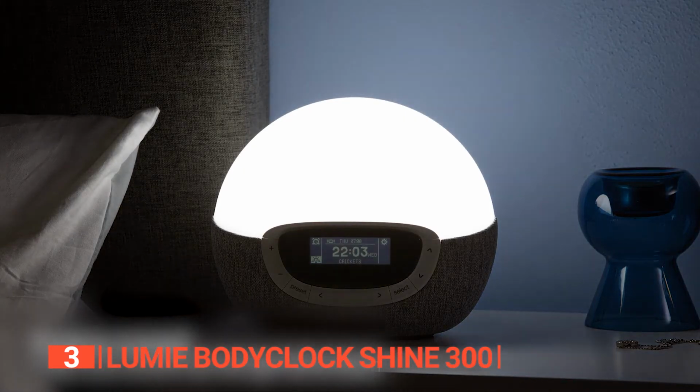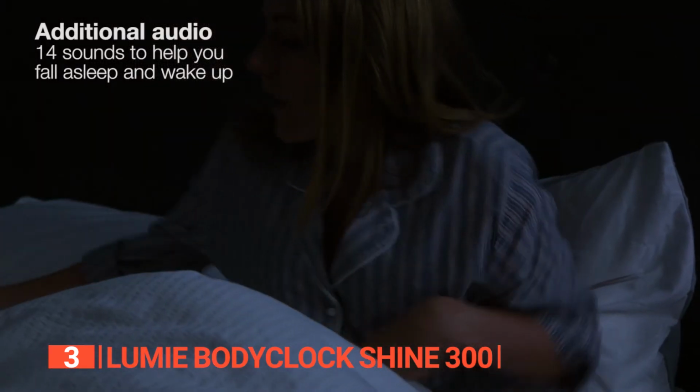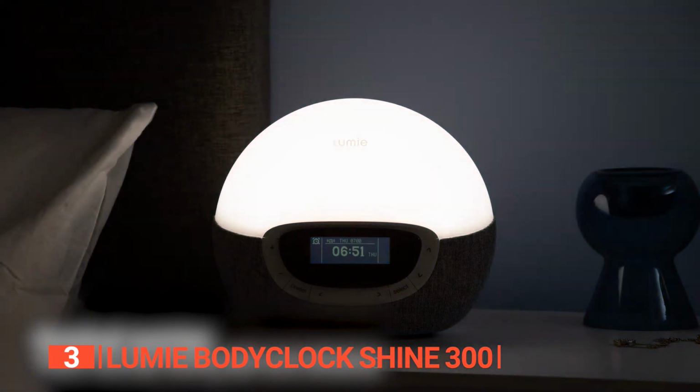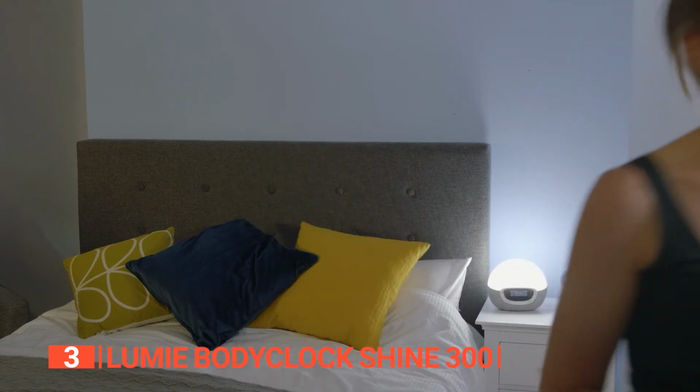It offers customizable sunrise and sunset simulations, complete with a choice of 15 soothing sounds or FM radio, crafting a wake-up experience tailored to your preferences. This personalization fosters a positive mood and boosts energy levels.